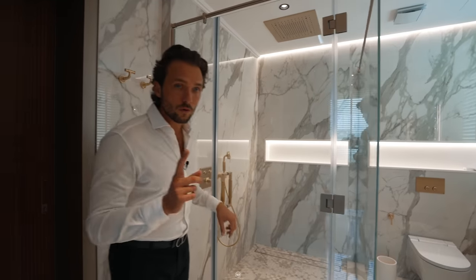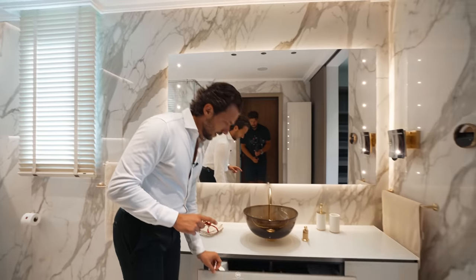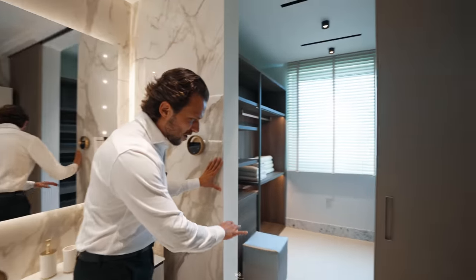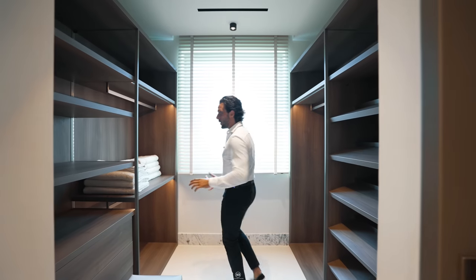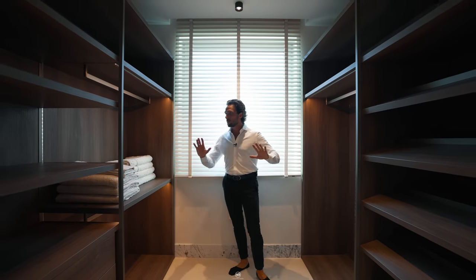That's not it, because you also have a walk-in closet. Oh, I like it so much, soft close. I'm gonna take my shoes off for this one because it's carpeted, nice and elegant, to show you guys the depth that we have here, indirect lighting as well, everything is present, superb.